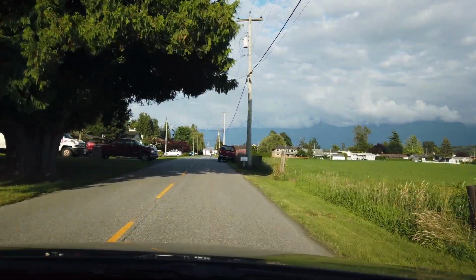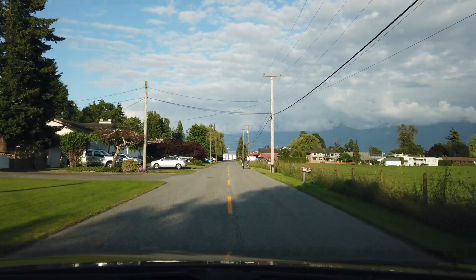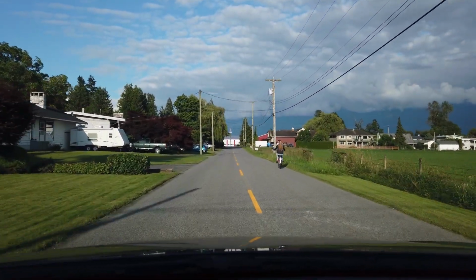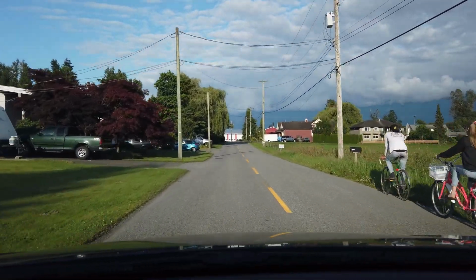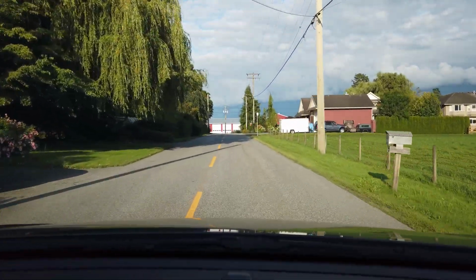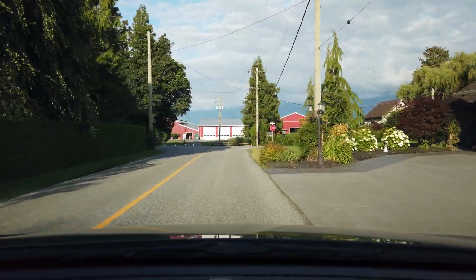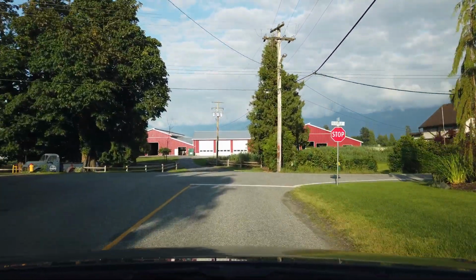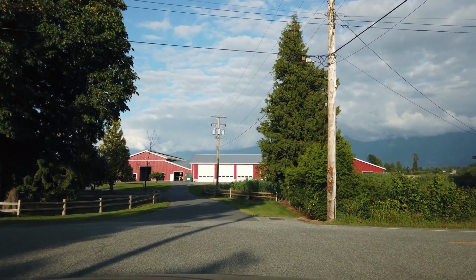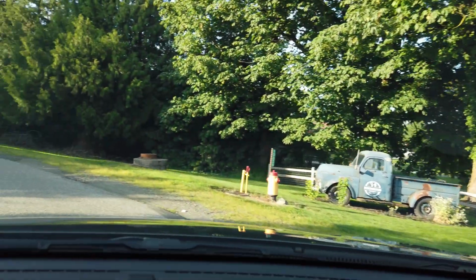Beautiful homes here. Wow. Nice. Some people here riding their bike. I'll give them the leeway here. Yeah. Thank you very much for moving over. I always give them the benefit of the doubt. Never know how good they are at bike riding, and just a slight movement and a car can just run right over them. Okay, McDonald Road. Oh, nice old truck. Wow.